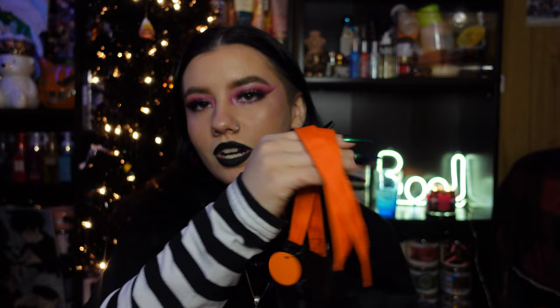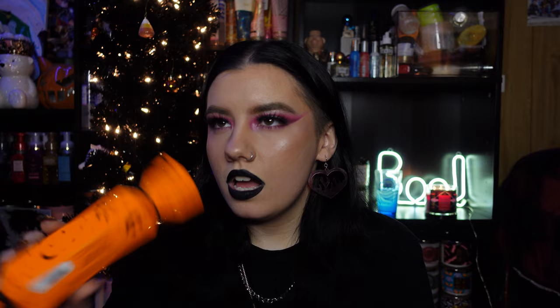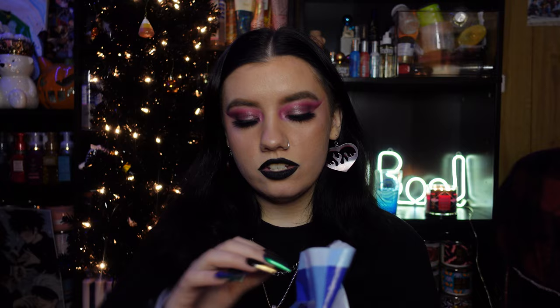First up, I did pick up this cute little set of three Frightful Bath Fizzies in the fragrance Spooky Berry. And it's a little cardboard candy thing. It's so cute. Are you joking? It smells like a more sour, almost citrusy version of Vampire Blood. So there is that. And then up next, I did store some super small things up in this little bag.